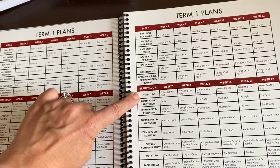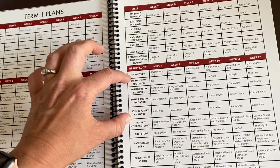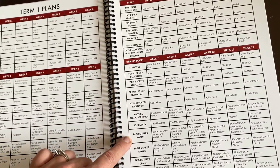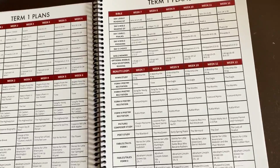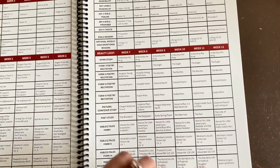So on day one, you'll do the hymn, then you'll do the poetry, and then it includes poetry for all levels right here. And you would just focus on which levels you have. And then there's picture, composer, poet, tables, fables and tales for each form. So again, you're not doing all of this in morning time. You're just doing what you need. And then for some of the older kids, they're reading it on their own. It's not you reading to them if you have older kids.